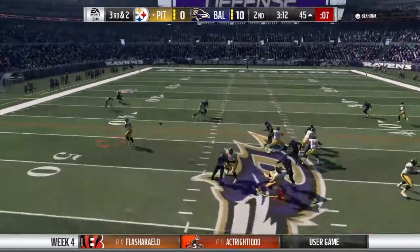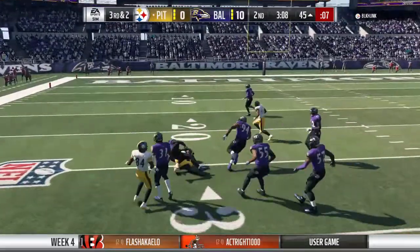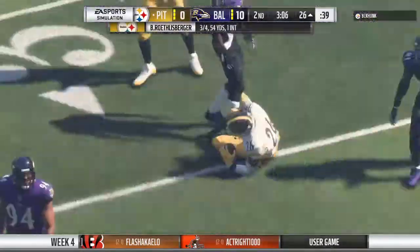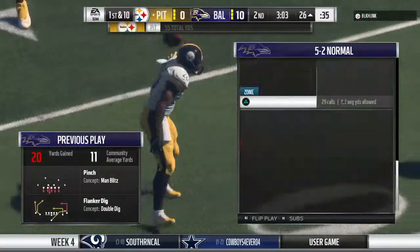3rd and 2. Now Roethlisberger. He's going to hit his man out of the backfield. Complete. And he'll be knocked down sideways. That burst good for 20 and a first down.